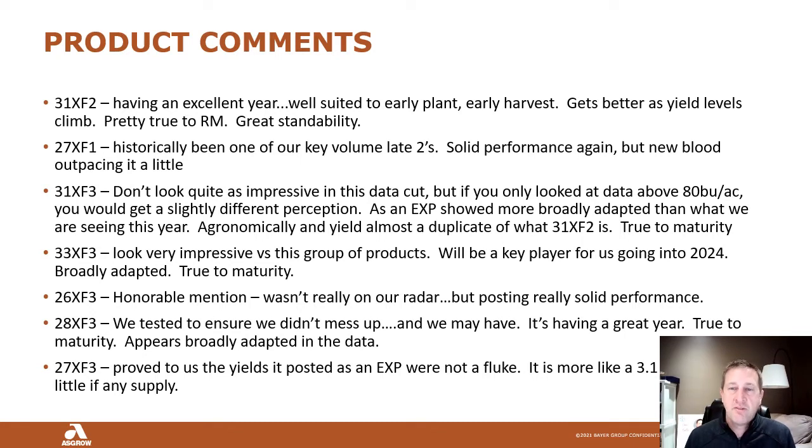I saved 27 XF3 for last for a purpose, for a reason. As an experimental, the yield numbers it posted were almost unbelievable.